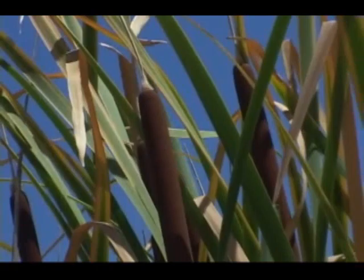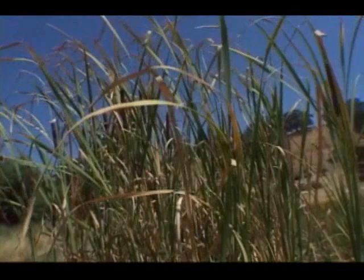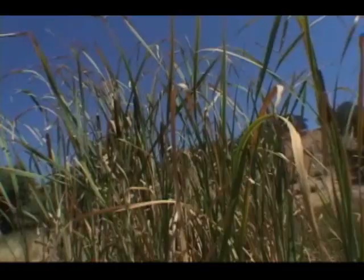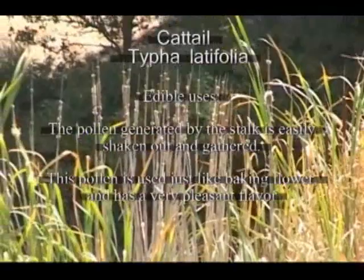Just before the stalk turns brown, you will see yellow begin to appear in the green. This yellow is the prolific pollen that the plant generates. The stalk, when beginning to yellow, can simply be shaken into a bag, and large amounts of pollen will be shaken out. This pollen is used exactly like baking flour and is highly nutritious and tasty. We recommend mixing this pollen with sugar, butter, and a little baking soda to make a very tasty cattail cookie.